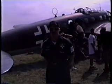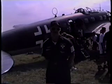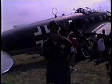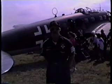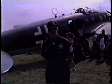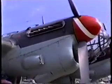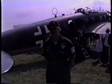And when we got it, it needed a lot of work done. Structurally, it was fairly sound, but the electrical system needed to be replaced, as well as the hydraulic system was inadequate for what we do. So all those things have been upgraded. Also, with the Spanish Heinkel that we have here, this has Rolls-Royce Merlin engines. It doesn't have the Junkers Jumos like the original Heinkels had. This is the only one in the world still flying.